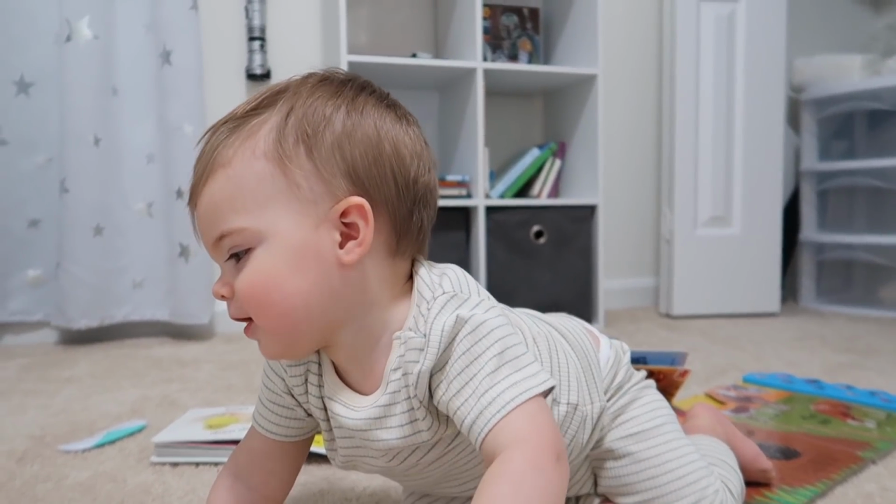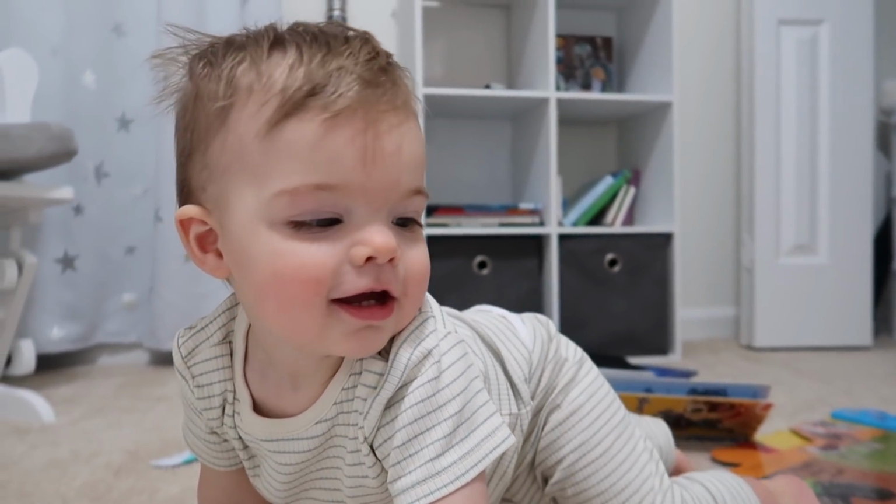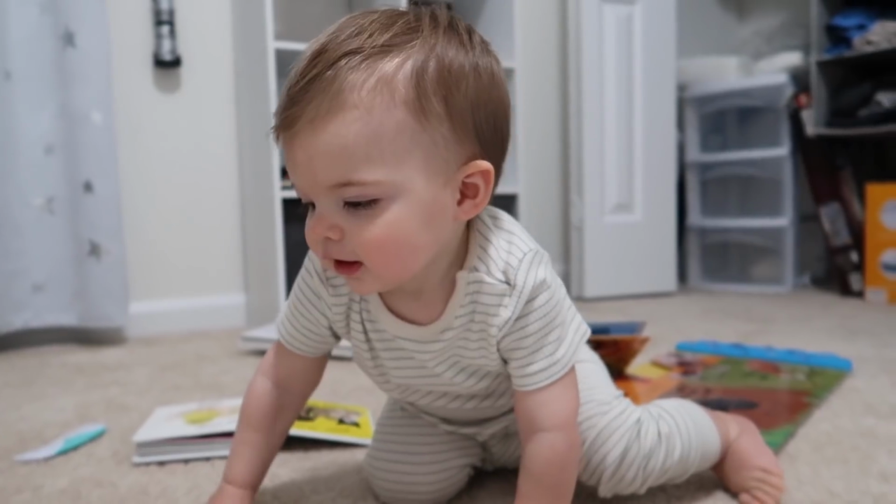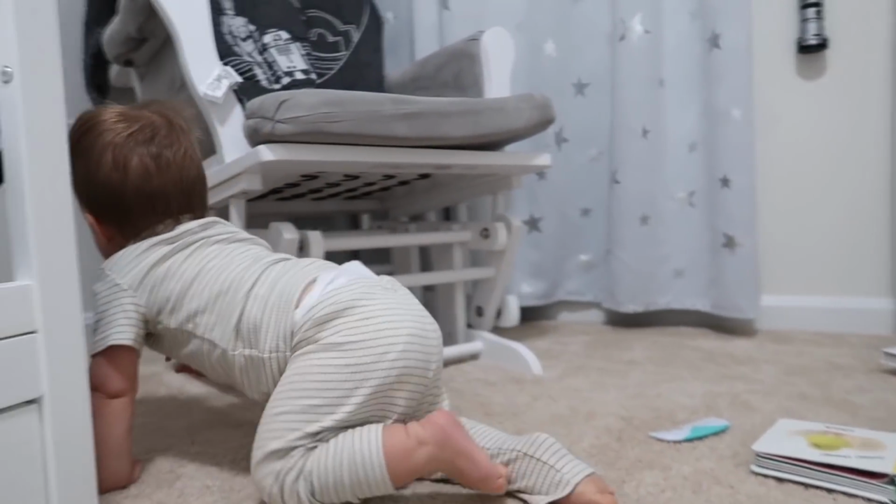You guys, he has 8 teeth. Let's start off with that. He's got 4 teeth on the top, 4 teeth on the bottom. So needless to say, I am very scared when I nurse him. And nursing is something that I want to talk about a little bit today. So let's start at the beginning. So let's start with his stats.